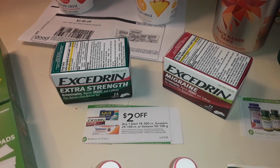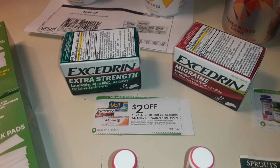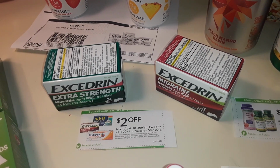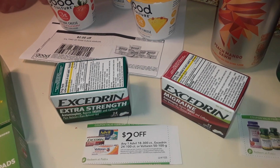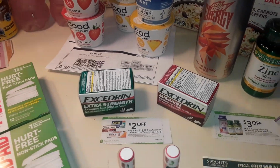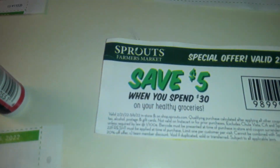So these were $9.98, as I said, for both of them. $2 off from two of those store coupons. $2 off from two digital coupons, making that only 99 cents each or $1.98. And as I said, I broke this up into three transactions. You could have done this and broke it up into two transactions. I purposely did it because I had this special competitor coupon.